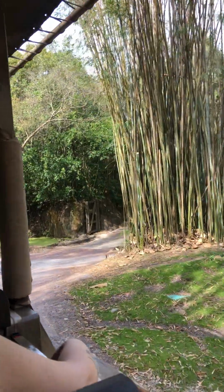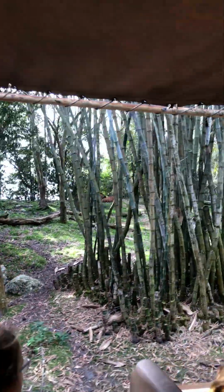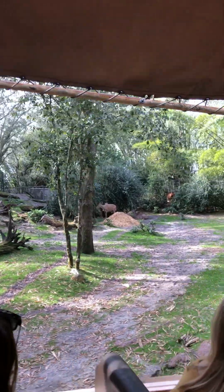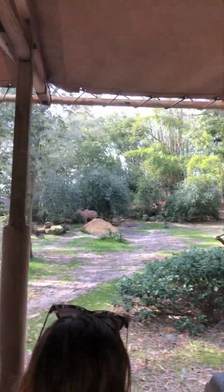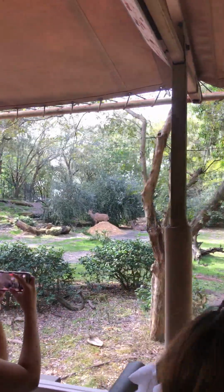Over on our left side, 2 different species of antelope. The ones darker in color at the top of the hill, those are bongos. And then the ones lighter in color, or tan, are the greater kudu. All these animals have the white stripes on their back. It helps them to camouflage with all the sunlight in the forest.